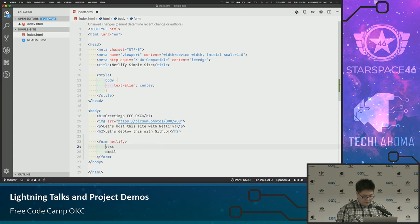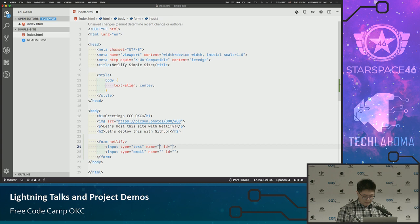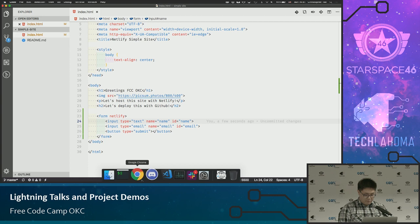And if I remember how to do this, yeah. And we'll put a submit button. Okay, that should be a form. This should be a name, it probably doesn't matter too much. So it's a name, and we can take their email as a contact form.